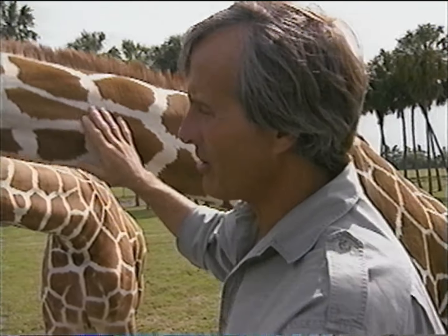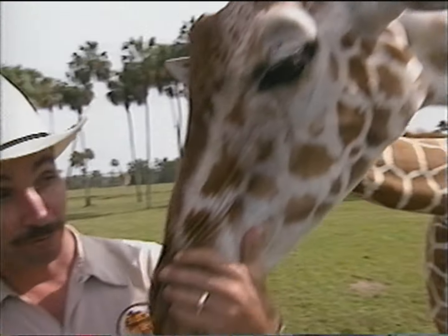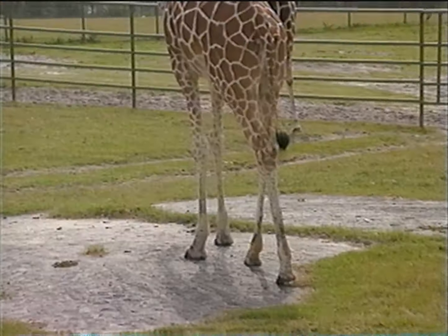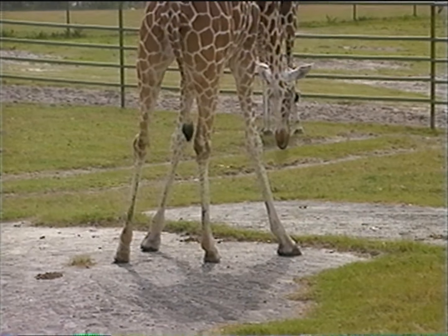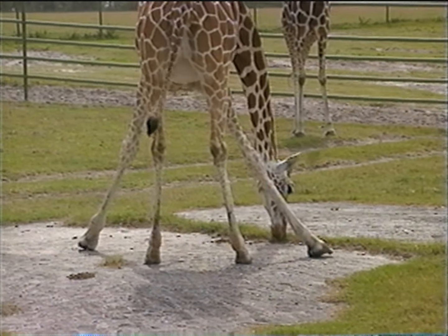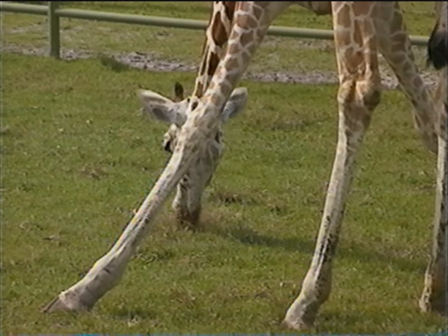Now, Chris, as far as drinking water, how in the world does the giraffe do that? Well, that's a very difficult task for a giraffe. What they'll do is they'll splay their legs forward. That'll get their breasts down closer to the ground, and then they can drink their water that way. They also graze that way on grass, and that is when they are accessible to predation.